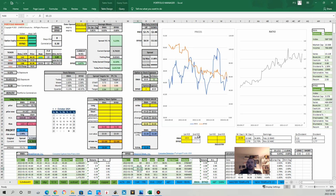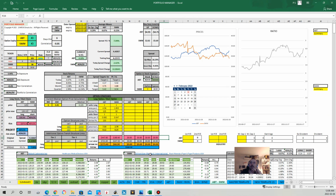Borgwarner and Beyond Meat. Another one that's starting to finally work out. It's been around for 8 days now. The Borgwarner lost 1%, but Beyond Meat, as anticipated with the shitty product that they have, they are tanking, and I'm making some profit from that. Currently, it's $32. Once again, cash trade. This is stock position.